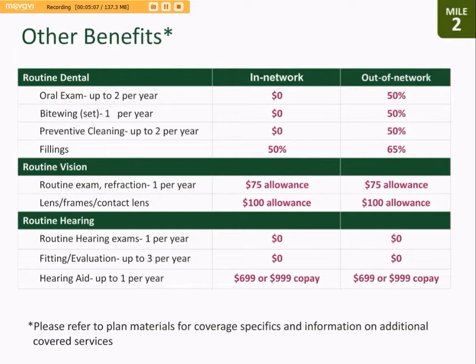Your routine vision as an example is just your eyeglasses or contacts. Your exam has a $75 allowance, meaning that the plan will pay up to $75, while your lens, frames, and contact lens has a $100 allowance.